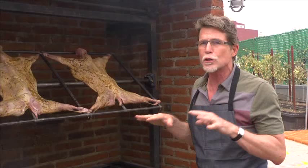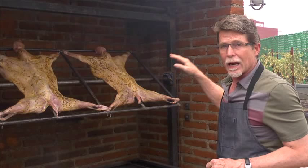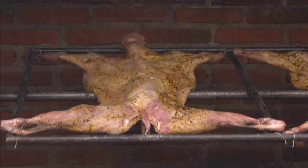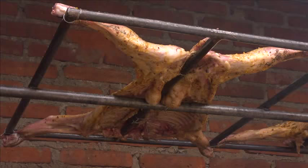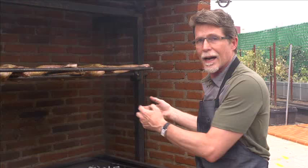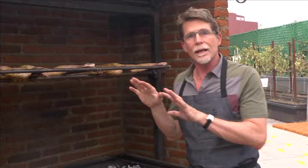Now, you can see it's skin side up here, and I'm gonna cook it mostly that way. I'm actually gonna turn this on so that I can get it to sort of flatten out like that. And I'm gonna cook it with the heat coming up and penetrating through the bones on that side. At the very end, I'll rotate it back around and let the skin brown nicely. It'll take for these probably around 3 hours or so.